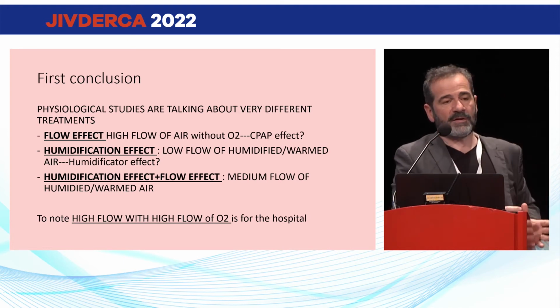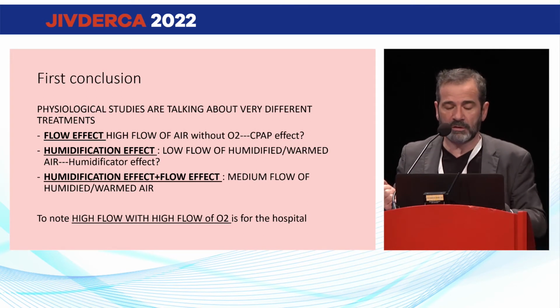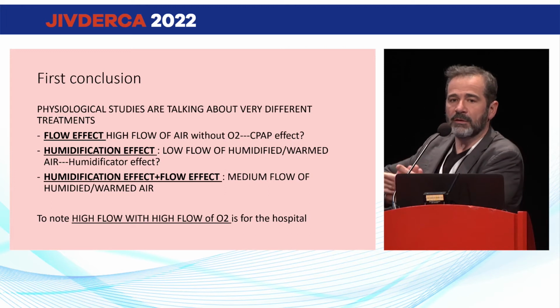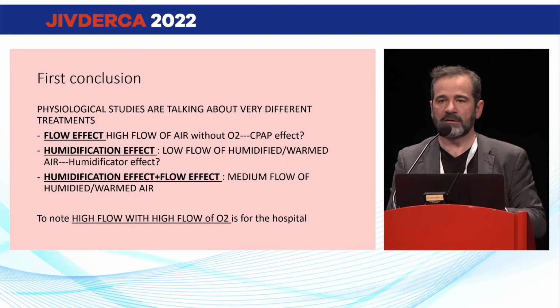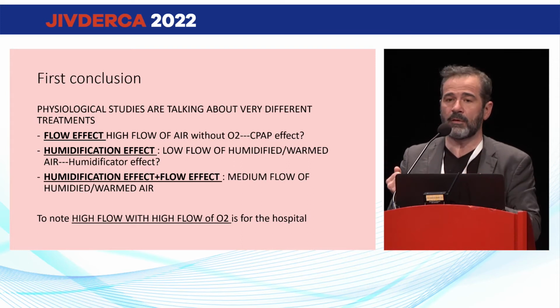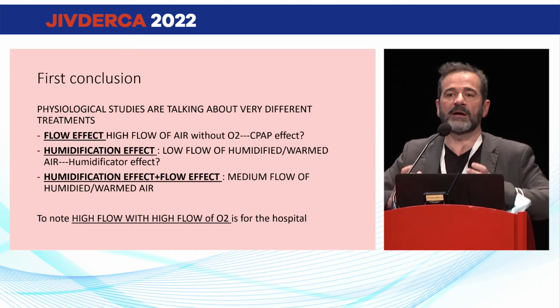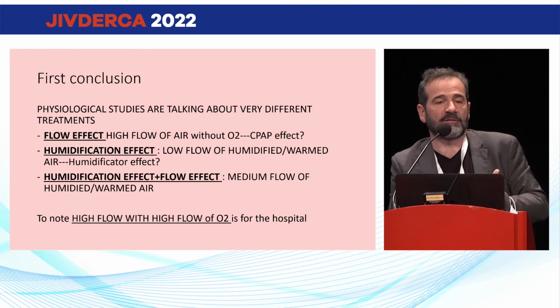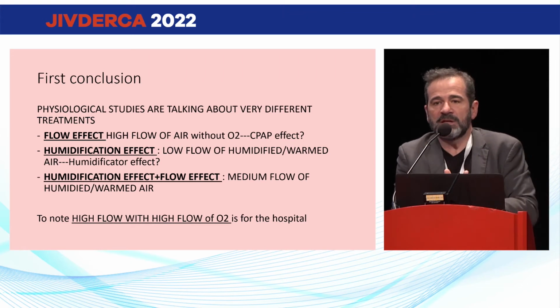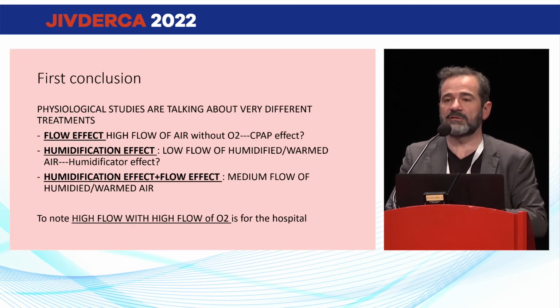Treatment with a flow effect, high flow of air, of oxygen or not, and for me it's probably a CPAP effect. Humidification effect, and it's always studies with very low flow to be tolerated and with very humidified and warm air, and between humidification effect and flow effect. It's a medium flow and with humidification and sometimes oxygen, sometimes not.